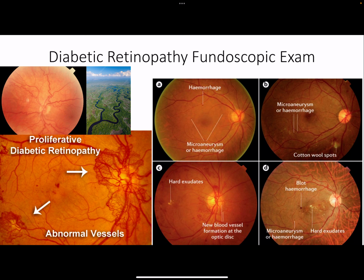So here we can see this extra growth of blood vessels. This is probably a little bit more severe than it would normally look. Really what you get, and they'll describe this as tortuous. They're all twisted up on themselves. And it kind of reminds me of when I fly home to Florida and I'm looking over at all our swamps and marshes and the Everglades and whatnot. And these blood vessels kind of look like that.